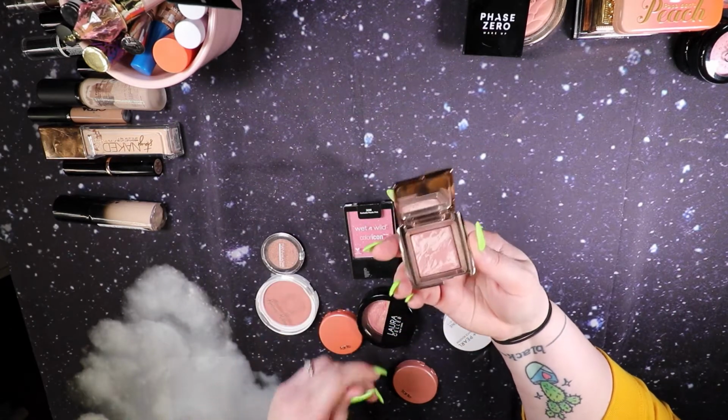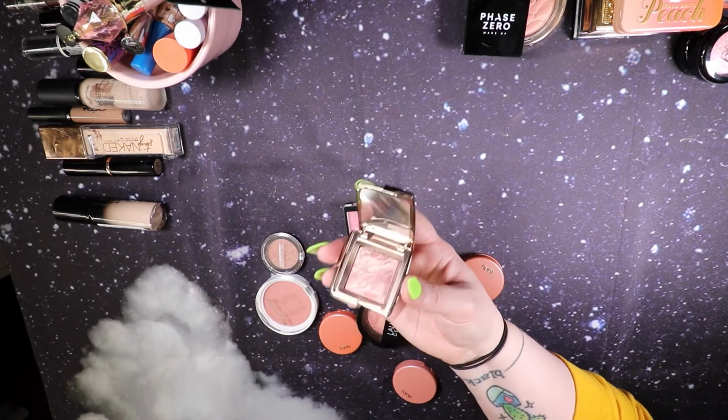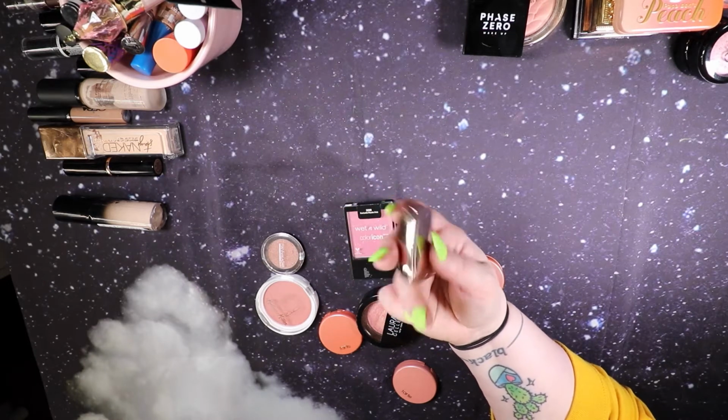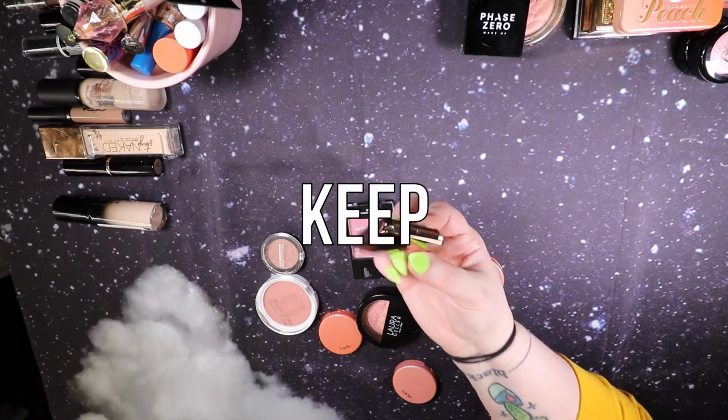This Hourglass one, I love it. It's super neutral, just like that Unstoppable shade from that Real Her Be Fearless, Be Limitless palette. So I'm gonna keep that one. Plus I love how tiny this packaging is. I really wanna get their big Ghost palettes.